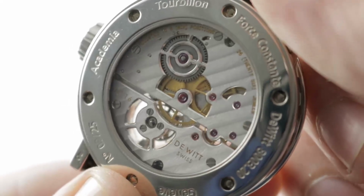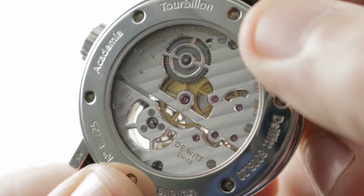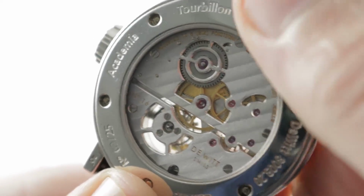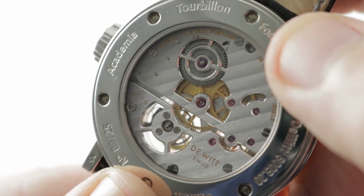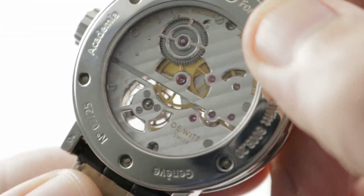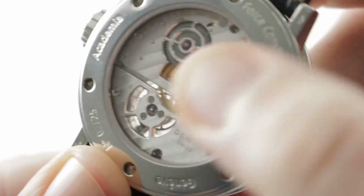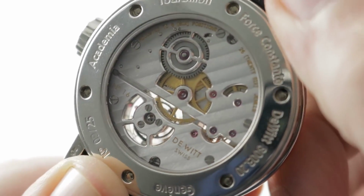The case back showing you the movement, caliber 8003, in-house and adjusted in an impressive chronometer-busting 6 positions. Chronometers are usually 5 positions, so Dewitt going 1 up with no position in which to hide the variation and the error. You can see this watch of the 25 created is number 9, and that makes it effectively a piece unique. Go ahead, try and find another one in real life.